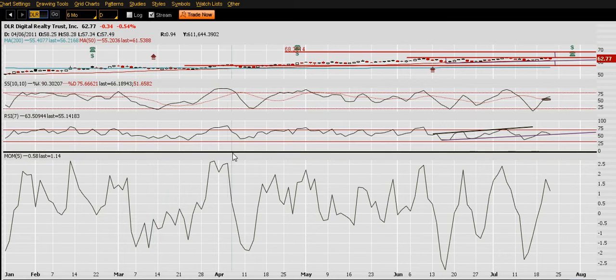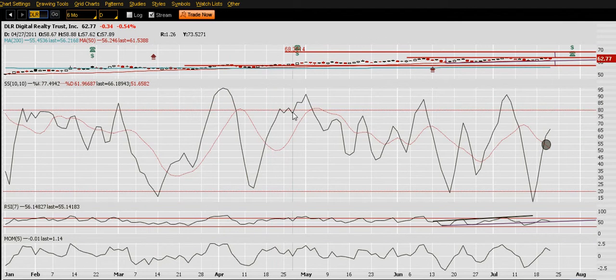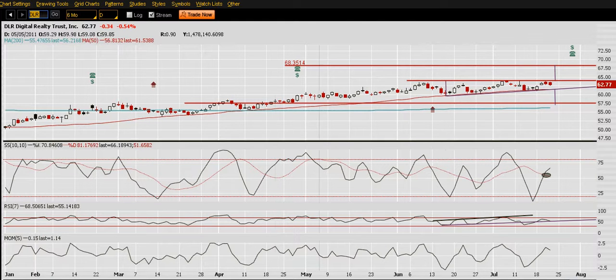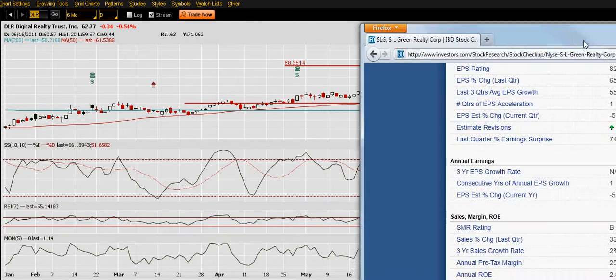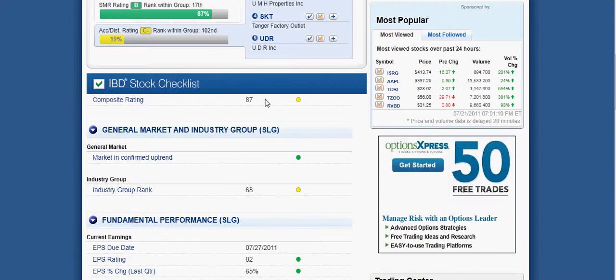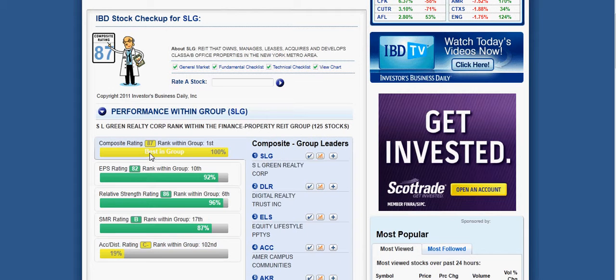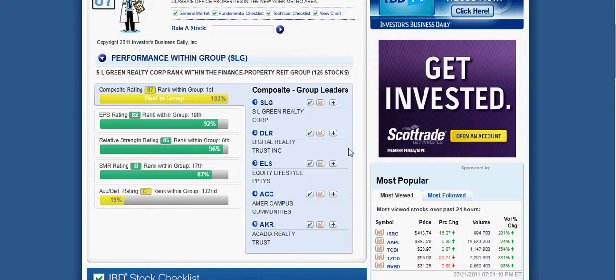Okay, so these are two possible trades. More likely that I'm probably going to buy these. Actually, I'll let the market tell me whether to buy or sell. But I wanted to show you, this is kind of cool. Investors Business Daily has a thing called Stock Checkup, and I checked to see what their top-rated real estate investment trust stock picks are. And ironically enough, and remember, I'm a technical analyst, I don't do fundamentals. They did the fundamentals, and we came up with the same results.